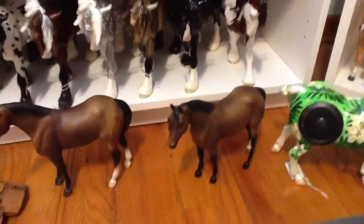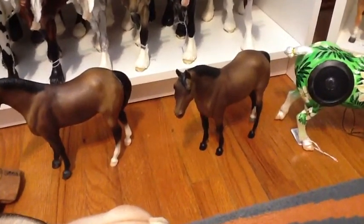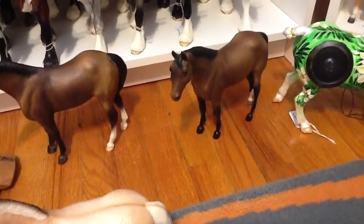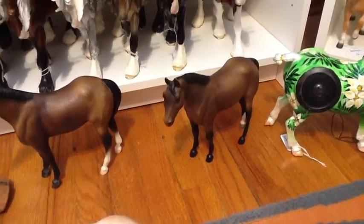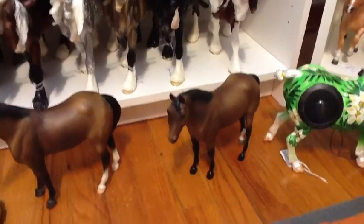And this gal, she's got the same markings as the Breyerfest raffle model from, oh gosh, don't quote me on it, 92 maybe, the buckskin, which makes me think she might be a Marnie test. I'm not quite sure, don't quote me on that.